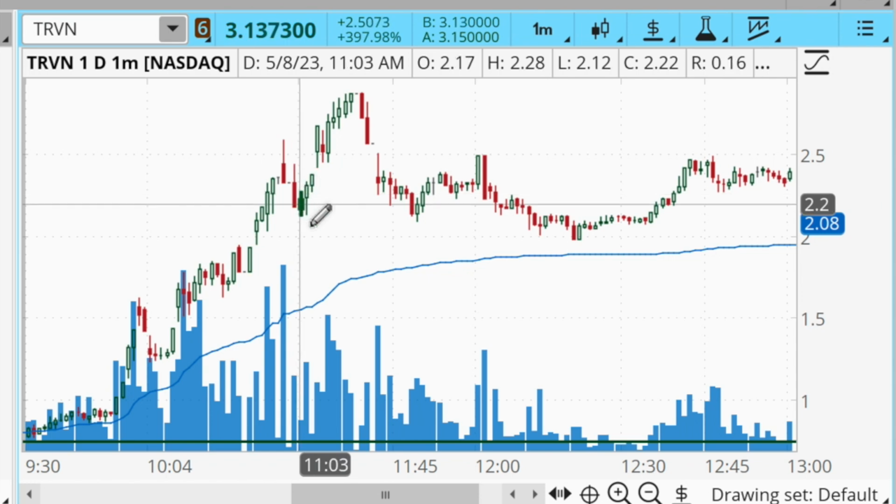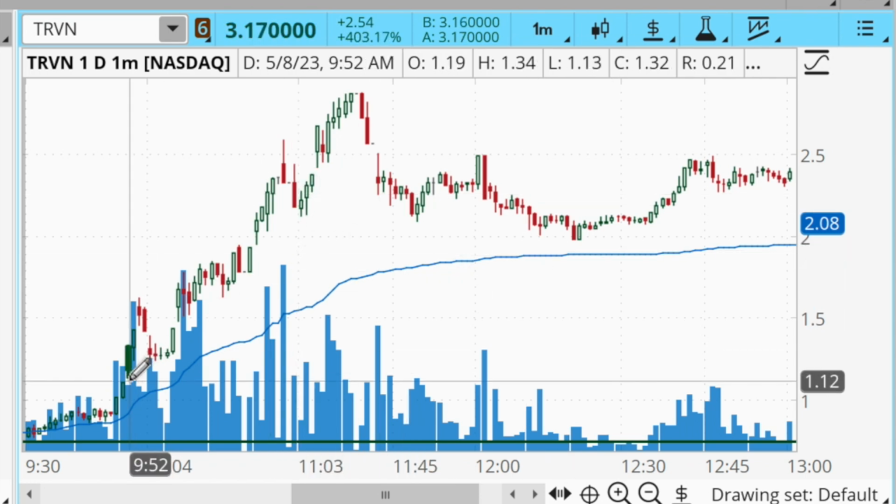Okay, so again, the lesson here is that you don't need to be in and out at the exact bottom or the exact top in order to make a nice profit on the trade. You just have to go with the momentum, trade with the trend, and look at what the market is currently showing you instead of trying to always predict what the market is going to do next.